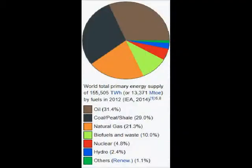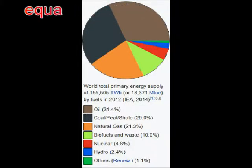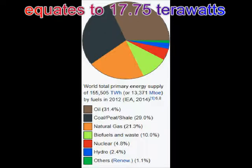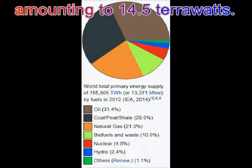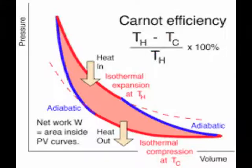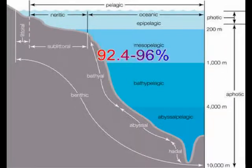Somewhere between 3.4 and 25.5 terawatts of renewable energy therefore can be produced by these systems, which equates to about the same to 1.8 times the amount of energy being derived from fossil fuels every year. Since these systems convert only between 4 to 7.6% of the heat of global warming a year, between 96 to 92.4% is sent to the deep.